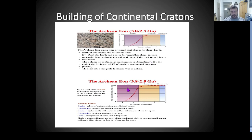What am I looking at here? Yeah, this is the first cratons. Again, sort of the same graph. Archean rocks, you got gneisses. This reflects fairly high level metamorphism. You have greenstone belts. Greenstones are areas of metamorphic rocks that are either very mafic or they're oceanic crust.